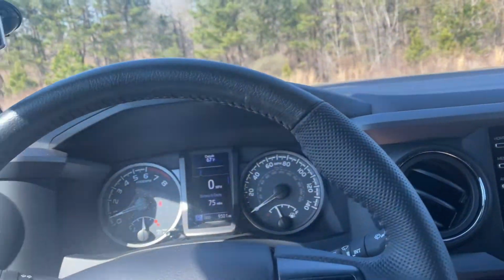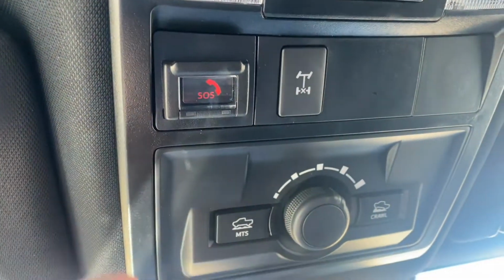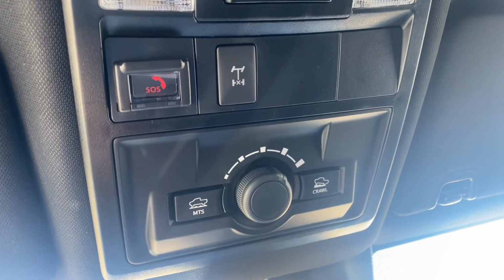My overall second point is that it's just meant to be an off-road truck. There's nothing you can get that is a more perfect size and fit than the Tacoma, which comes with everything you possibly need. Not to mention all the little features that come with it as well.